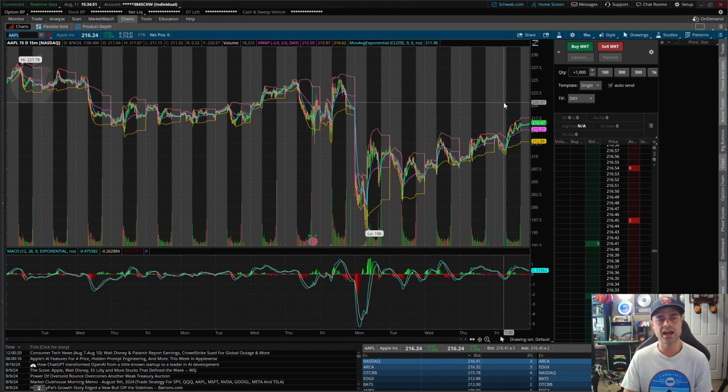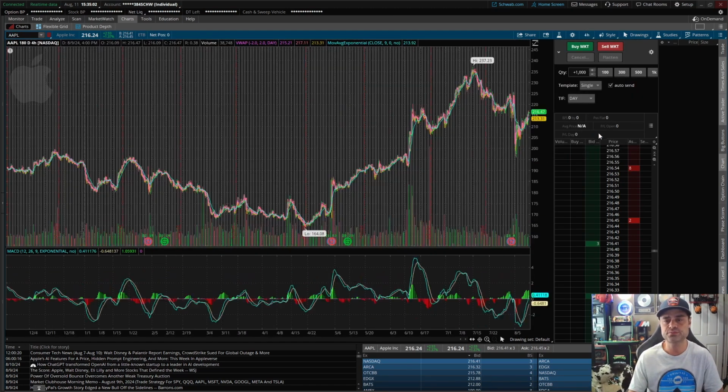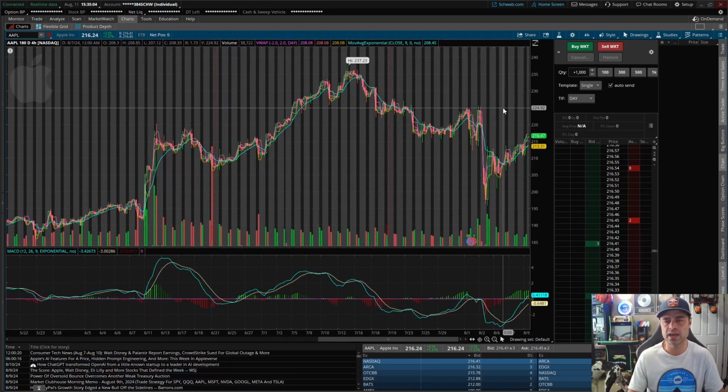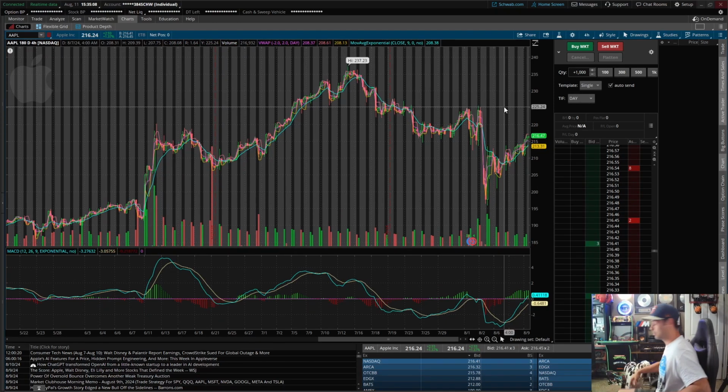On the way up, I'd say watch over this 220-50-ish area. Over that, you'd really get the spike back up to 223, and over that, for that move to 225 to 227. Just go back in time here. Do we have enough gas in the tank? No, ma'am. See here already.